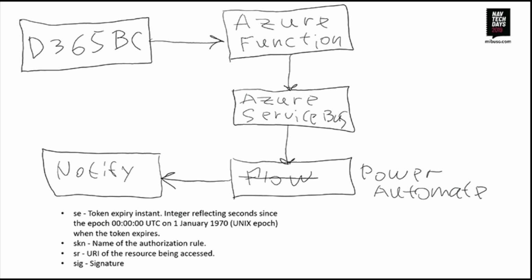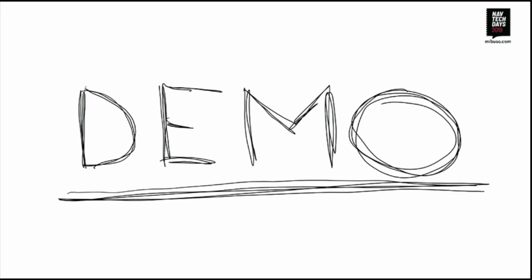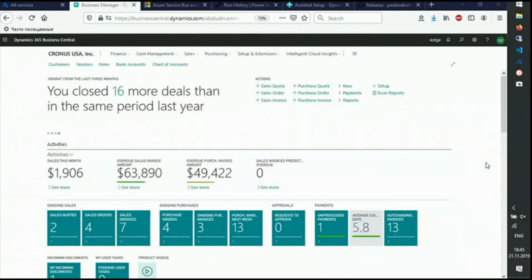We will use Azure Service Bus and Azure Function, and again we would use Power Automate to send notifications from Business Central to the users in a way that allows to control the process through a service bus. Okay, let's check it.